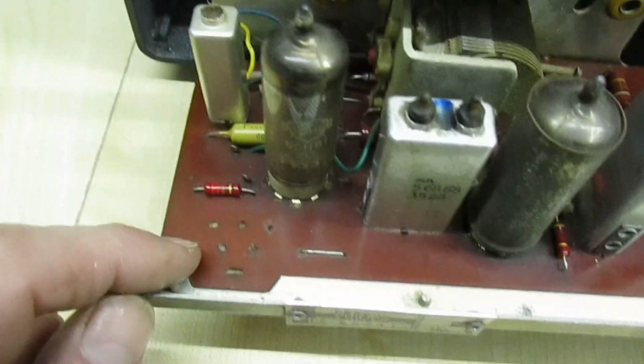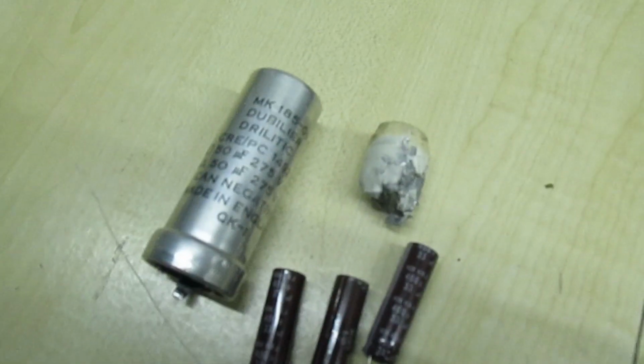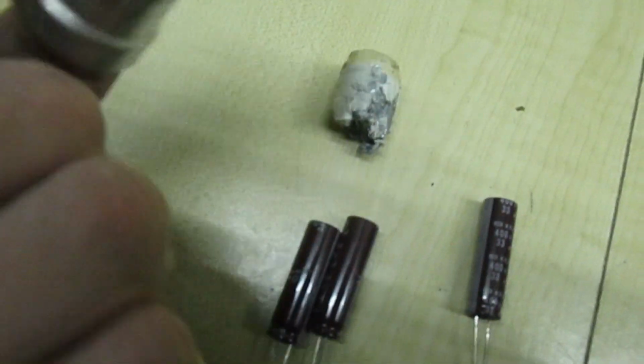I've got, as you can see, the HT reservoir capacitor out. Now when I say out, I've actually got the middle out of the capacitor. If you look down there, it's hollow, so you can put your finger right in it.